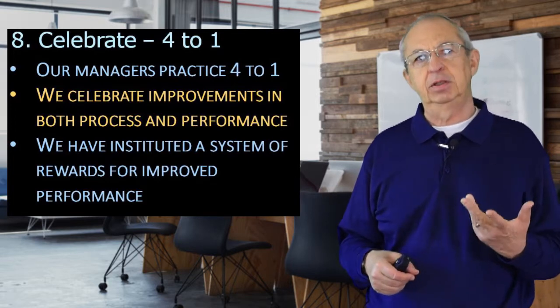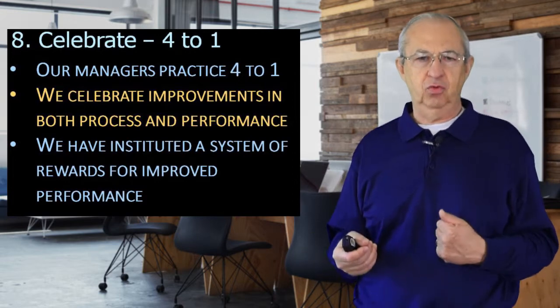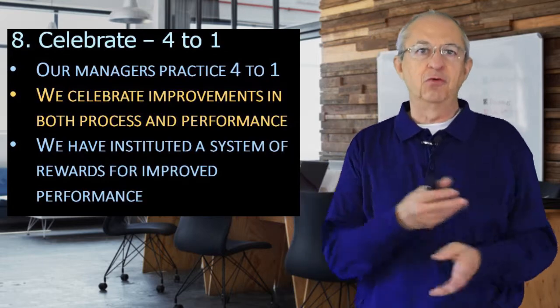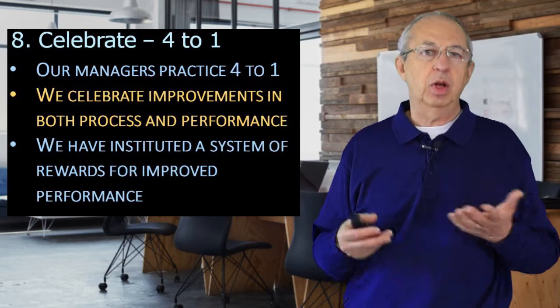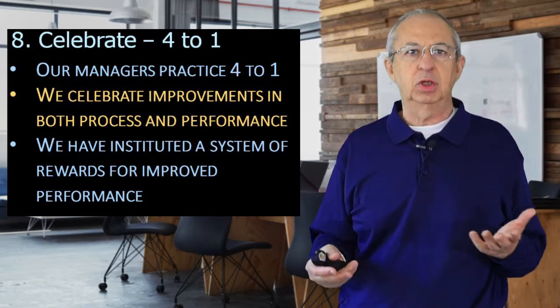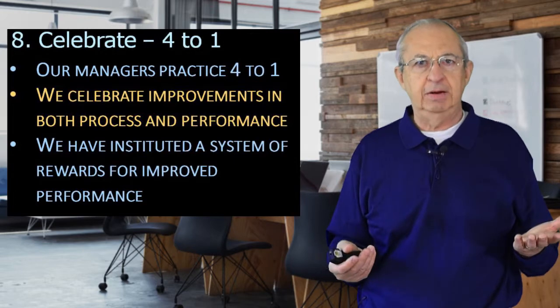Did they compliment the employee? Did they praise them? Or did they correct them? Did they tell them they were doing something wrong? Well, they often found it was 1-to-4. It was 1 positive to 4 negatives. Well, you don't want to work in an environment where you're 4 times more likely to get criticized than praised. None of us want to work in that environment.